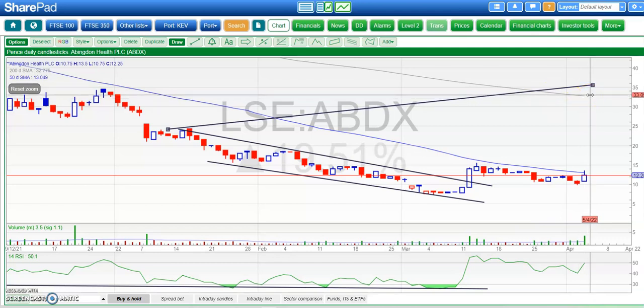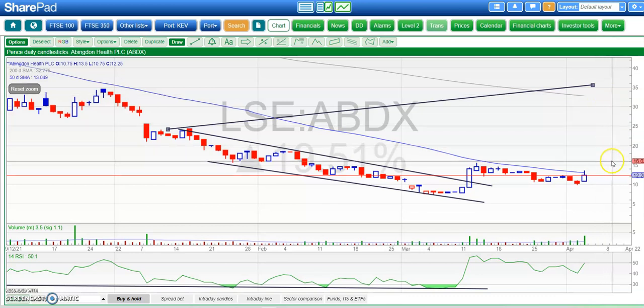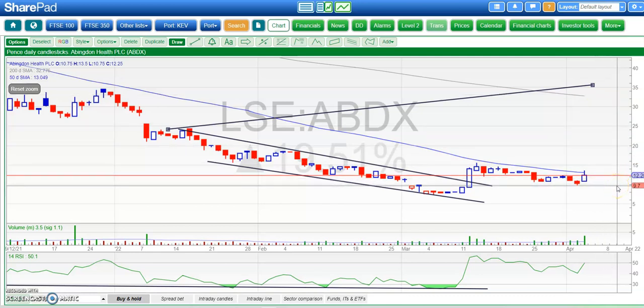Again, that looks as though it's a long way away, but a decent weekly close above the 50-day line at 13 pence could at least see the shares head up into the upper teens, which is where they were back in February. And then after that, we can dream of higher progress for the stock. But I suppose if you're a fan of the shares, you would be looking for the shares to hit 35 pence over the next couple of months. Stop loss just below 10 pence seems to be more than sufficient given the recent history of the shares.